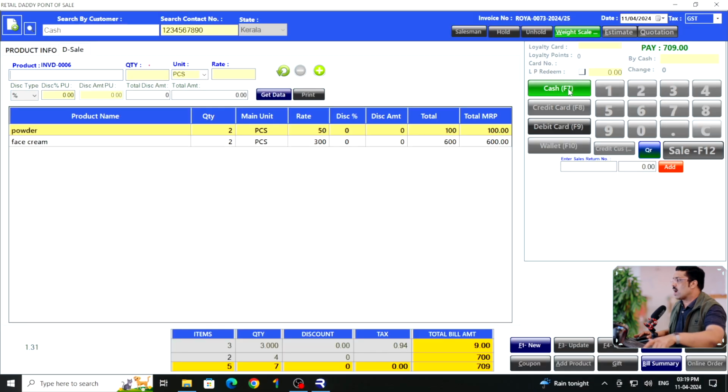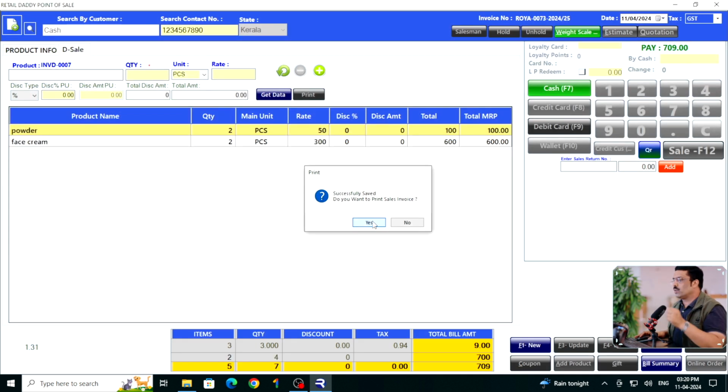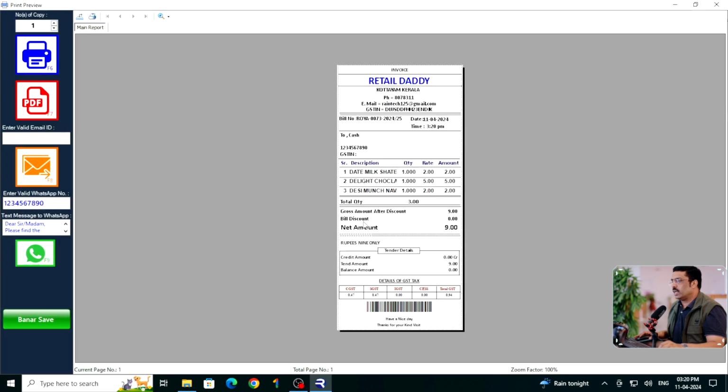Click on cash and see, one invoice is already here, the direct sale invoice. You can print it like that. As soon as you close this invoice, your other invoice will be ready, the inventory invoice. You can do the printout like that. See, such a beautiful technology we implemented in this software.